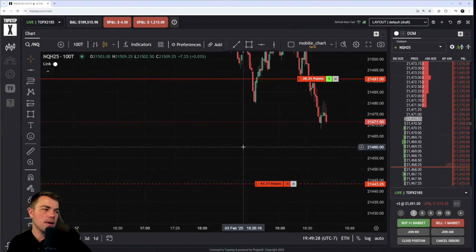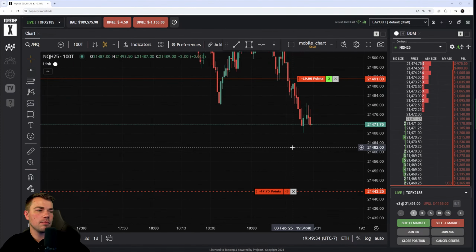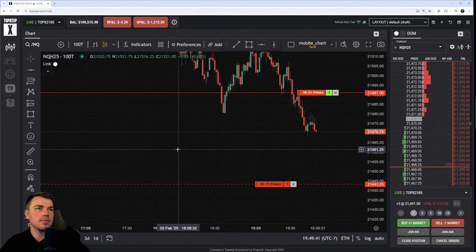My stop loss is probably someone's take profit. But I'm not going to add if we just tank. This is still a small size. Please understand, this is still a small size.